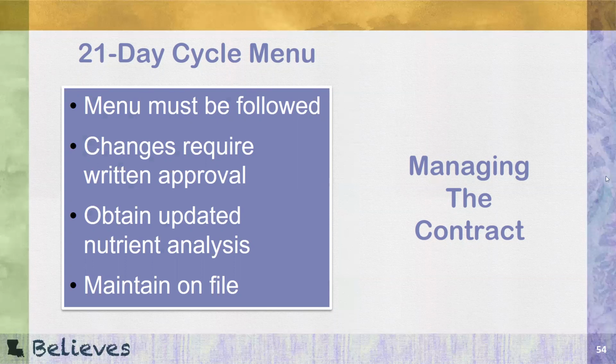The FSMC should submit a written request to change the menu, and it must be accompanied by an updated nutrient analysis. The SFA must receive the updated analysis before approving menu changes. The analysis must show that the menu is in compliance with USDA regulations. The SFA is also to maintain all menu change documents and approvals and the analysis on file.